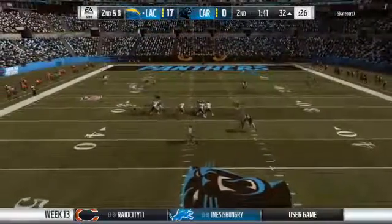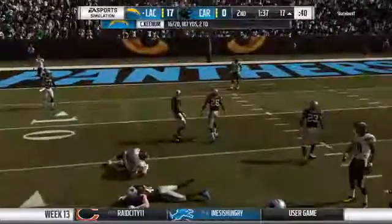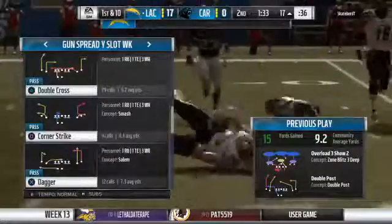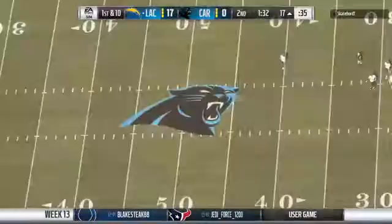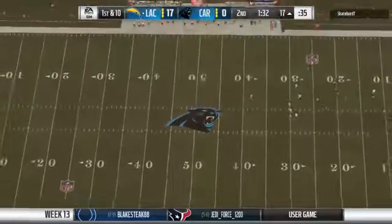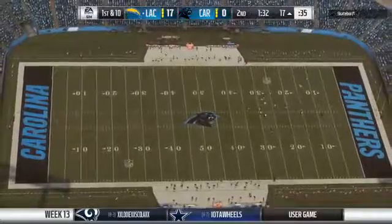Here's Keenum now on 2nd down. And this is caught. I think he got that with one hand. Give him 15 yards on that one and a Charger first down. Gotta love the catch. I think you got to love the gloves as well. Yeah, these one-handed catches, that was great, and they're fun.